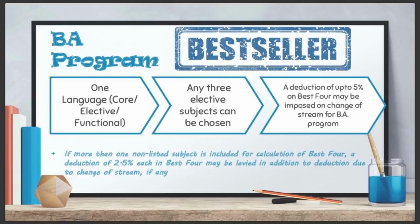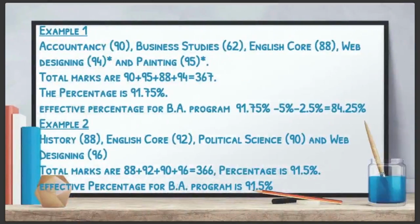Some colleges have decided to deduct 1%. Some colleges have decided to deduct 2%, 2.5%. Some have also decided to deduct even 5%. So that stands as important for all of you to understand. In your stream, when you're applying for a BA program, please be aware of this so that you can calculate your best 4 and the cutoffs don't surprise you suddenly.